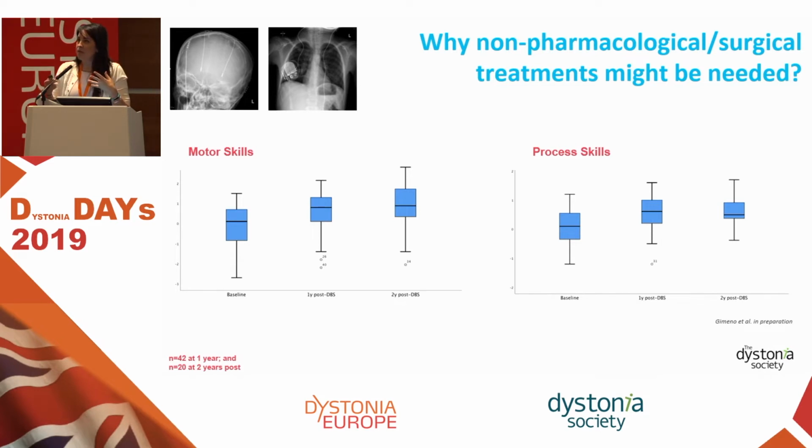Now, what happens with young people with dystonia, as we've heard and as you probably know, is that if your arm is becoming really dystonic and it's kind of pulling you away while you're trying to fry an egg, then if something goes wrong, it's quite difficult to concentrate on what you're doing because you've got pain, your arm is moving you away.